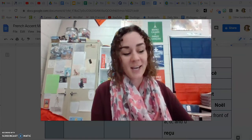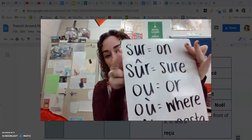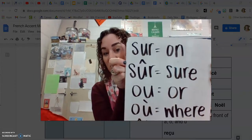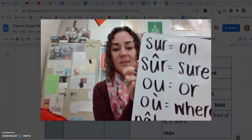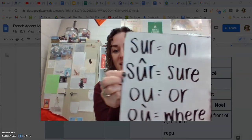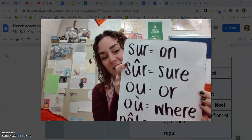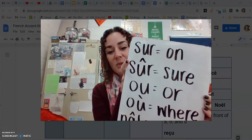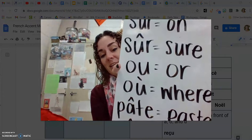Here's what I mean by that, just to show you. These words are both pronounced sur, but this sur means on top of something, and this sur means like sure, like I'm sure. In English, we wouldn't be able to tell those apart without an accent mark. French gives us a little accent so that we know that it's two different words. I wish we did that in English. I'll show you examples of English homonyms in a second.